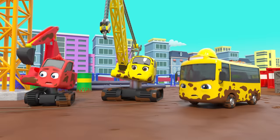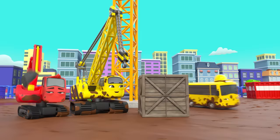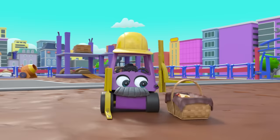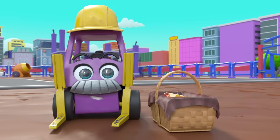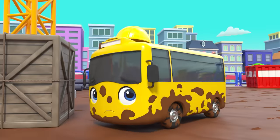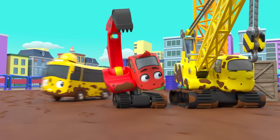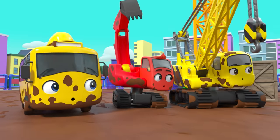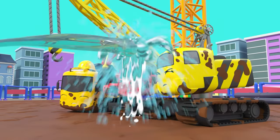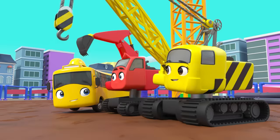Mr. Rubble still hasn't noticed them. So they quickly pull the crate out. Everything is back to normal. Well, not quite back to normal. They're all covered in mud. It's time to get cleaned up. Mr. Rubble is spraying them with the hose. There, that's much better.